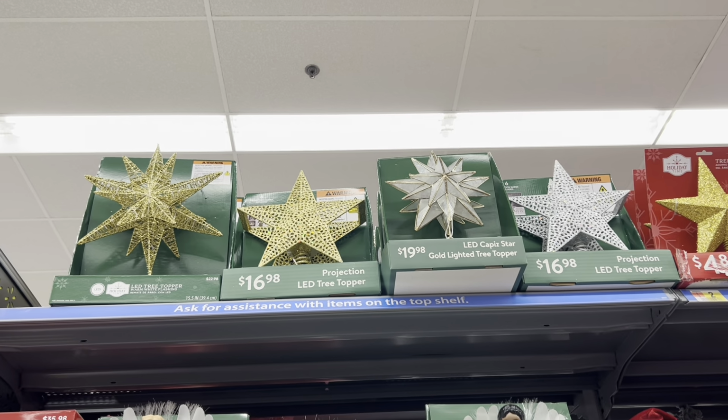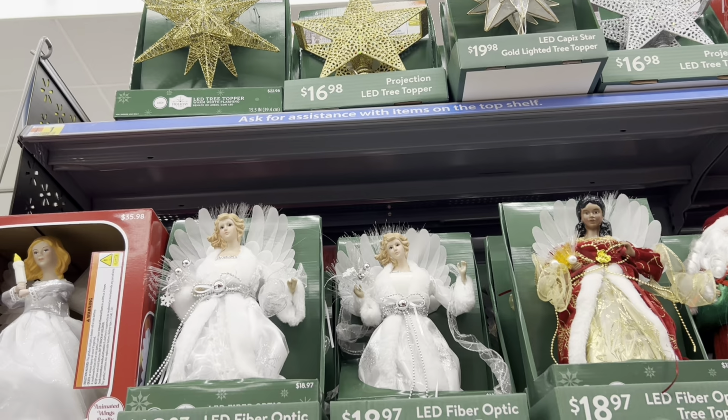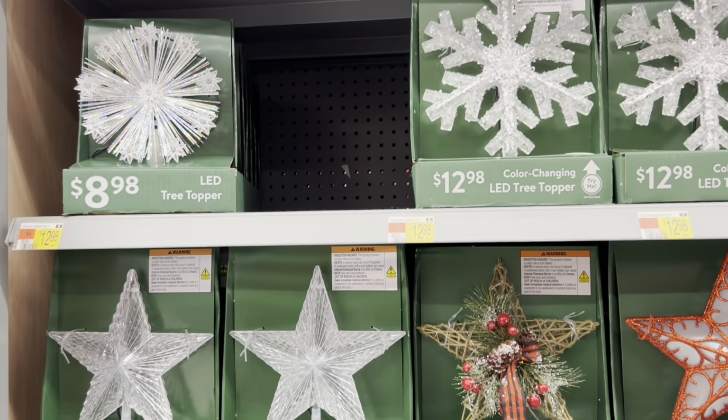I loved all the tree toppers. I think I usually use a bow on mine. It's a small tree, like 4 feet. But some of these are really pretty. I might have to switch it out this year.